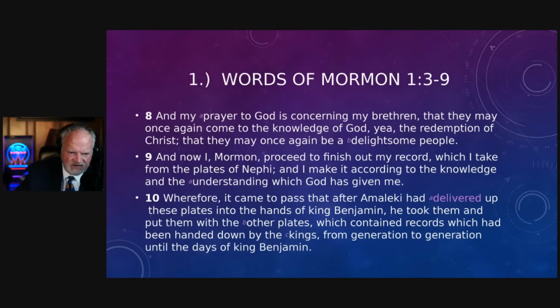Okay, so he's taking these plates of Nephi. "Wherefore it came to pass that after Amaleki had delivered up these plates unto the hands of King Benjamin," that's the small plates, "he took them and put them with the other plates." The large plates, the regular plates, the secular plates, right? "Which contained records which had been handed down by the kings from generation to generation until the days of King Benjamin." It's always from the beginning of the book to King Benjamin, because King Benjamin is as far as the translation had gotten when the 116 pages got lost.